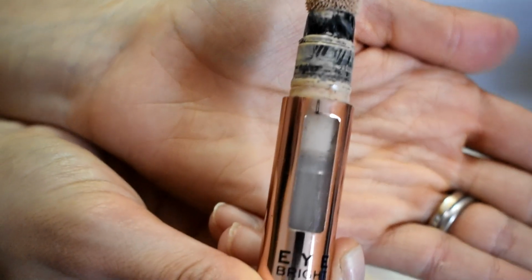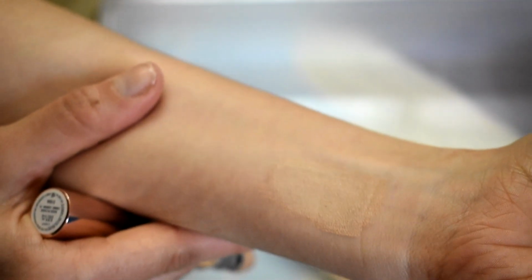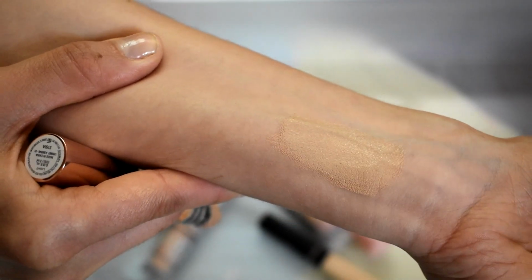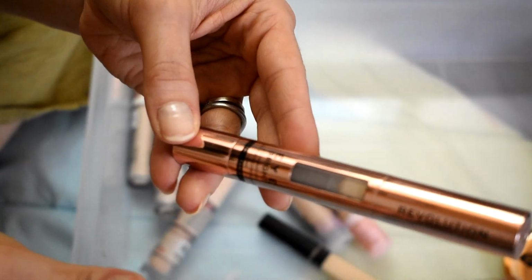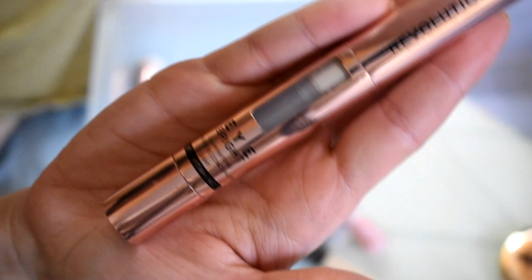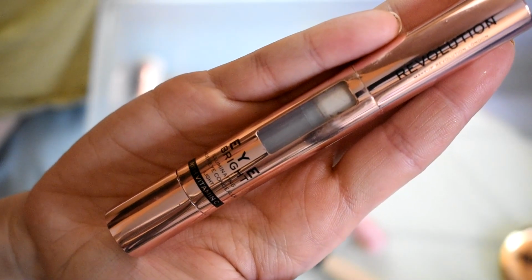The cool thing about this is that you can actually see how much product you have left on the side here in this little window, which I think is neat. It has more of a radiant finish, not too glowy to where it's going to emphasize fine lines, and it's not glittery or shimmery at all. I have two shades. Well, actually I have two of the same shade. I have another one somewhere in the shade Fair. This one is the shade Light. I actually purchased a backup, and I'm going to keep the backup, and I'm going to get rid of this one because it's very old, but I have used a lot of it, as you can see, so I definitely got my money's worth out of it.